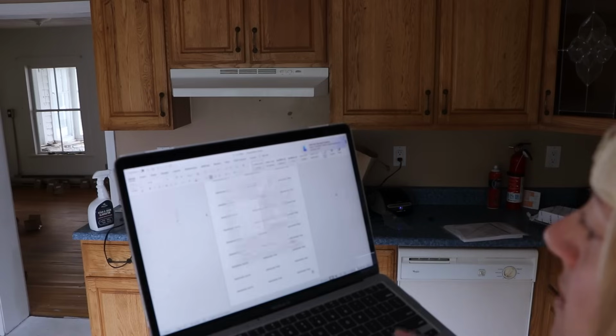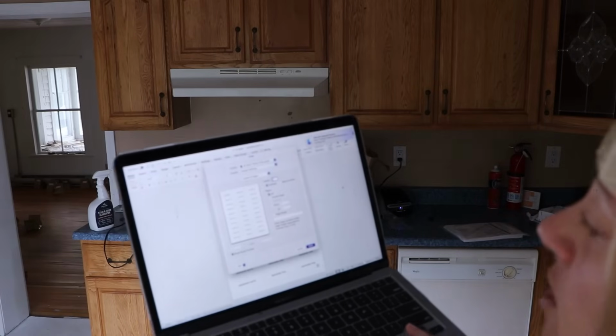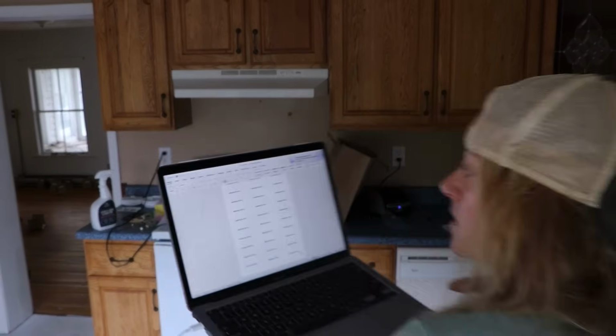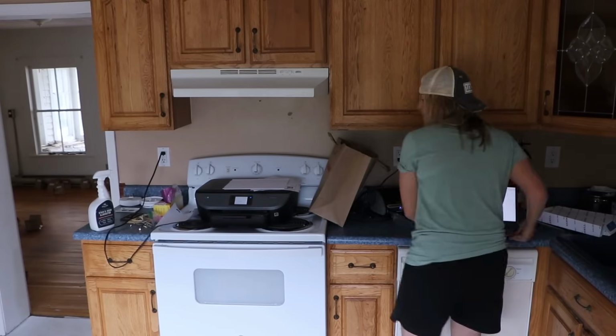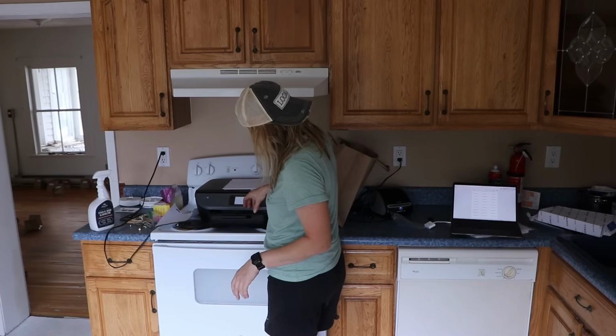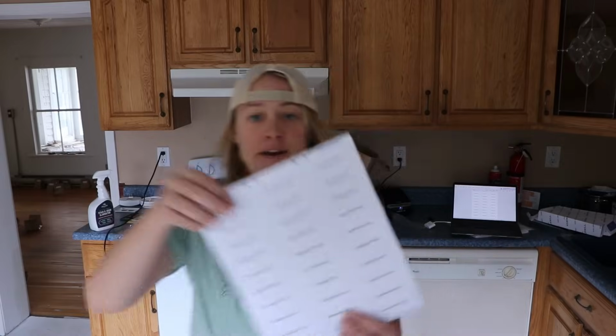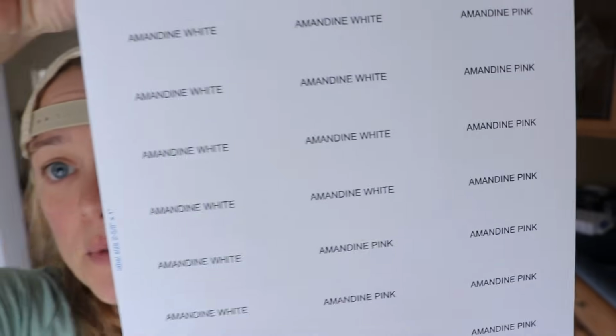File, print, and this is Bluetoothed to my printer. One copy, paper's already in there. Make sure if you're doing this, you have the right paper in. And it has to be flipped upside down. And now I have brand new labels for pink and white. Now all I have to do, sometimes I sold them in lots of 10 or 20, so now I just have to write the number and I'm good to go.